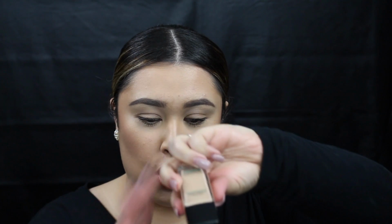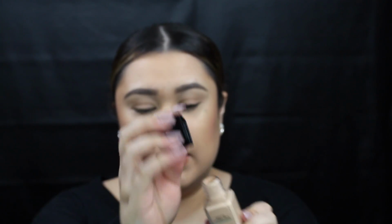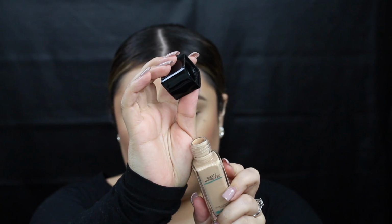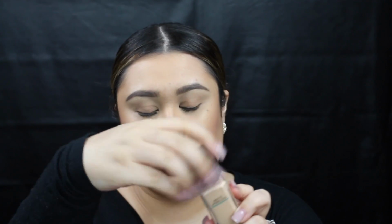Last but not least, I had to pick up this Maybelline Fit Me foundation, right? Yeah, Maybelline Fit Me foundation, and I picked it up in the color 125. The only thing I must say is that it doesn't come in a pump, and you guys know I love the pumped foundations. It's just easier, you know, and it's the matte and poreless, normal to oily skin. I know I'm so late to the bandwagon. This came out like, I don't know how long ago, but it's been a long time that this came out, and I just figured I'd give it a try because I wanted to try a new foundation.